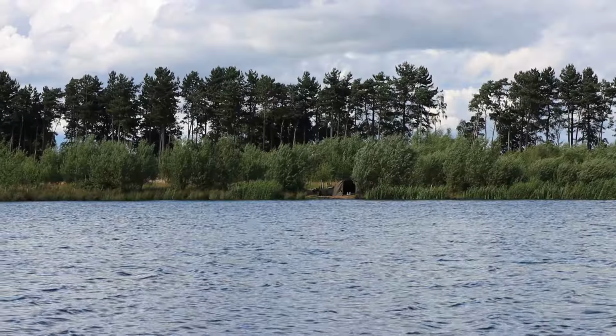The fish are still showing now, so it looks like they're still up this end of the lake, so I'll keep my fingers crossed that we're in for some more bites for the rest of the session. But yeah, I'll give you an update in a bit.